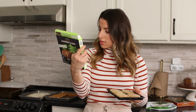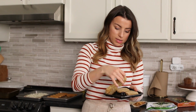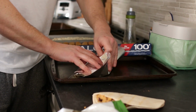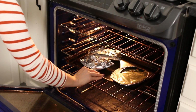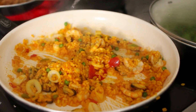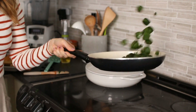This one says, place jackfruit cakes on a lightly greased baking sheet on center rack of oven. Okay, so I can't bake them in this. I'm really excited to try these. Just frozen together. Okay, put these next to the chicken fingers. Okay, they're done.